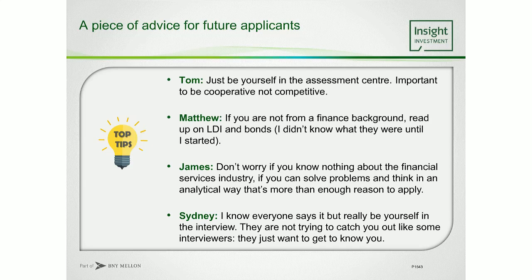Yeah, if you can solve problems and think analytically, you'll be fine applying. It doesn't matter if you don't know anything about financial services, or you're not amazing at coding. That doesn't matter. They're just after how you think, really.